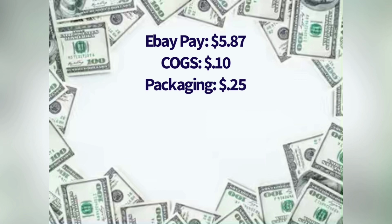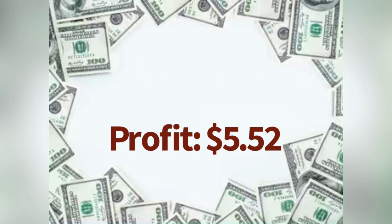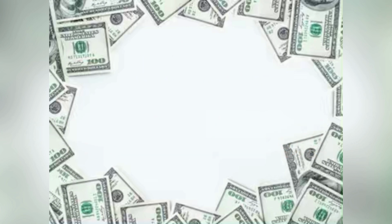eBay Pay, $5.87. Cost of goods, 10 cents. Packaging, 25 cents. Total profit, $5.52. All right, so I realized I have another love in selling. I also love bookends. So I sold these on eBay. I paid at the most $2.